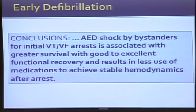if you were shocked by bystanders, and this was not always with bystander CPR, it's just if they had an AED handy and they put it on and it said shock and they shocked it, that was associated with greater ROSC and greater survival with good to excellent functional recovery, and also the use of less medications. Well, that makes perfectly good sense, because if you put an AED on somebody and it says shock and you shock them and they come back to a perfusing rhythm, you don't have to use drugs. That's kind of our hope.